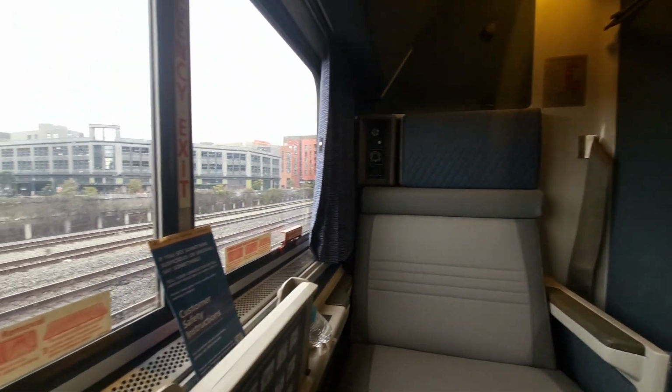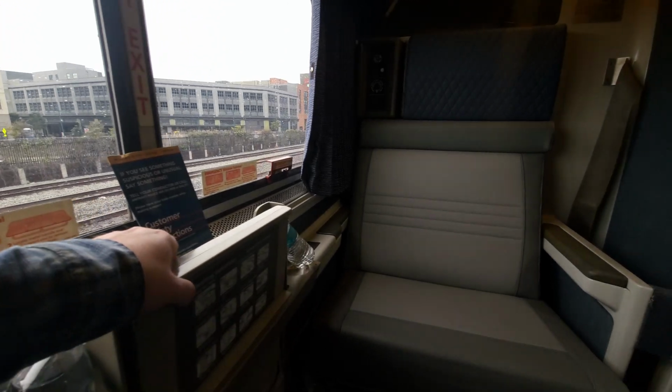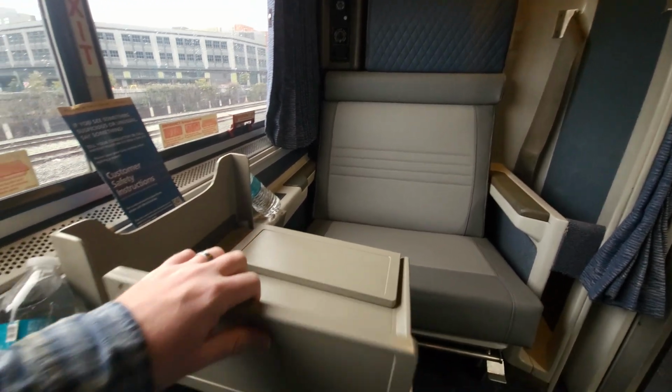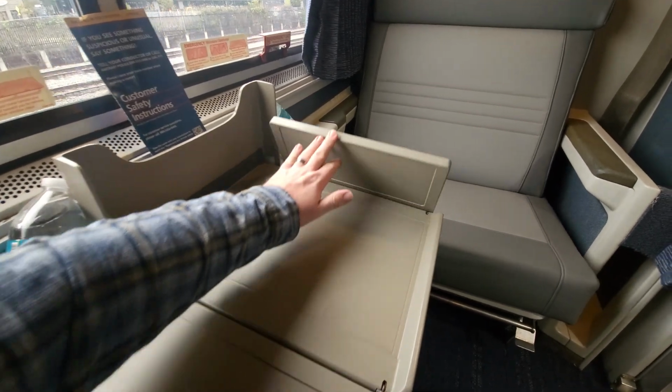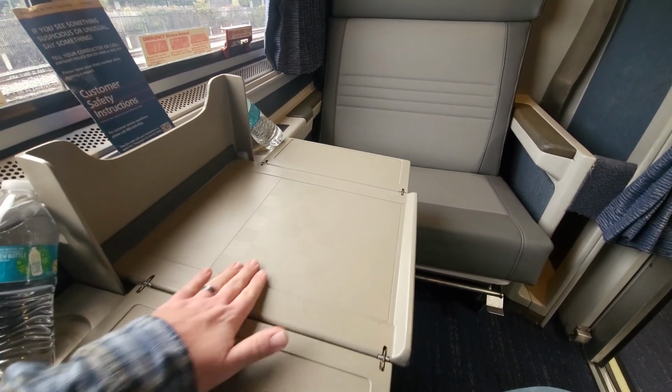Remember how I said we'd come back to our room? Let's go take a tour of it. This is your standard Amtrak Roomette in a Superliner. You have a table that'll help you get some work done or even have a little snack, but as you can see, ours was not level at all. This is a very common problem in these rooms, so be prepared to not have a level table.